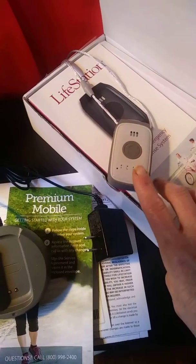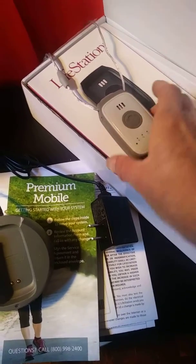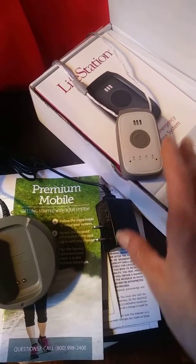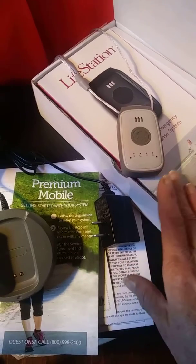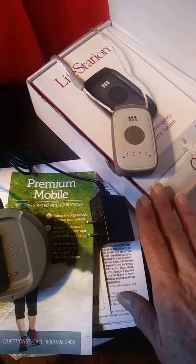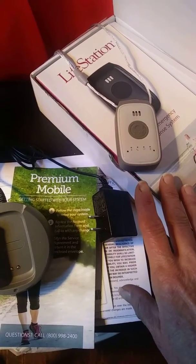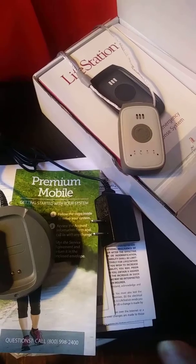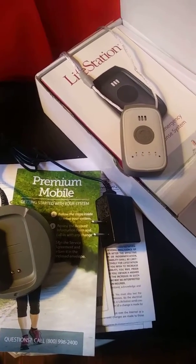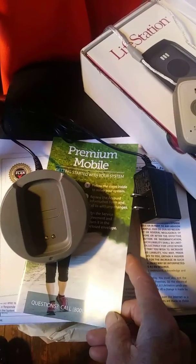This is the actual unit that you wear around your neck, and it is expensive to replace if you lose it or damage it in any way. So they're not cheap in the sense, it's a solid device. Comes with a charger, comes with all the different information.